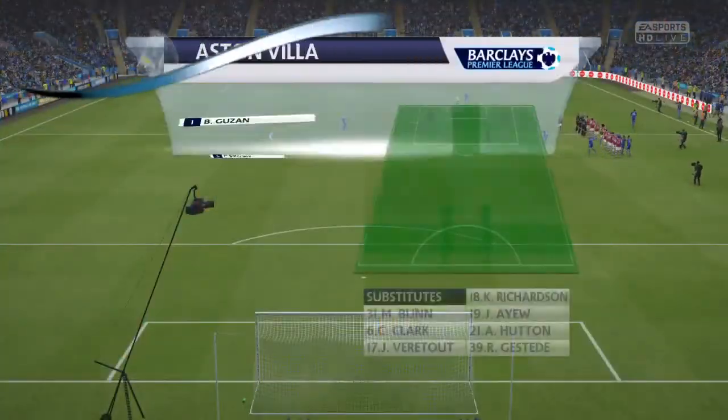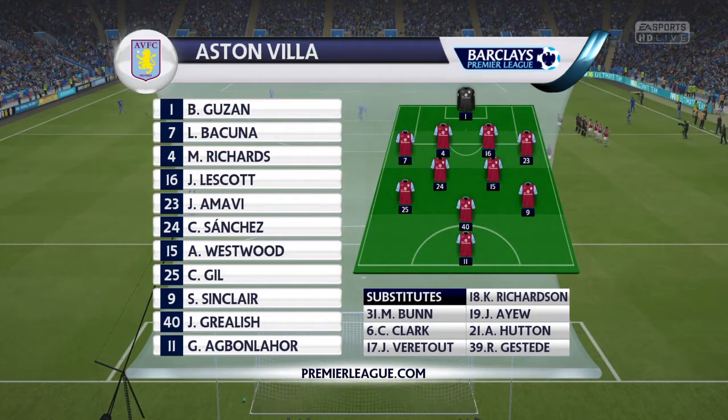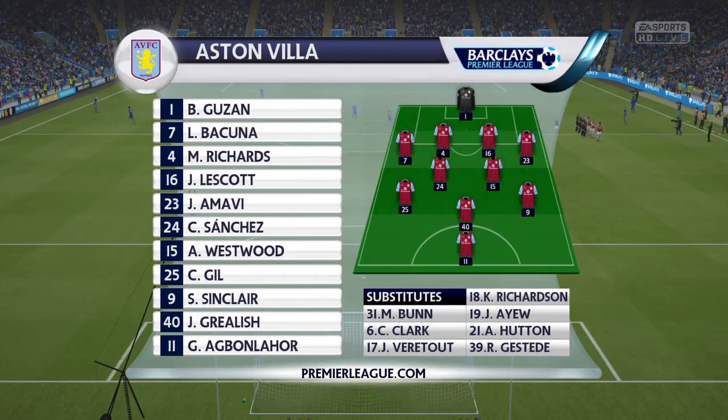The Aston Villa team for this game. Brad Guzan starts in goal. Micah Richards starts alongside Jolyon Lescott in the heart of defence. Gabriel Agbonlahor is the lone striker today.